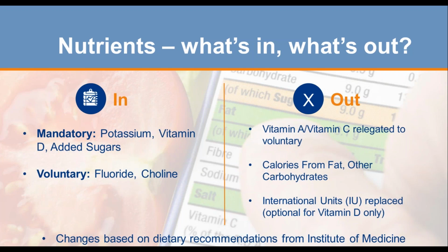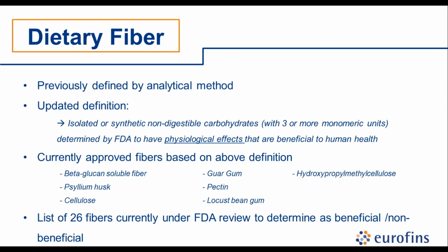So we've all heard that serving sizes have been adjusted. How has that changed and what will it look like now? Or what will these new panels look like?